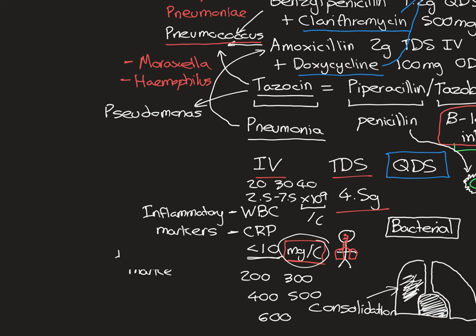Usually it's people with structural abnormalities, so people with bronchiectasis, which is where the airways aren't a normal size. Instead, they're really, really dilated, and they can form sort of cystic pockets. So normally your airways should be like, let's say, this. That's not how they should be. So, nice and normal size here.